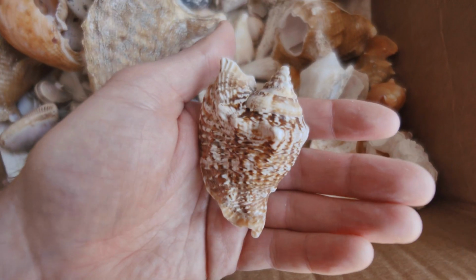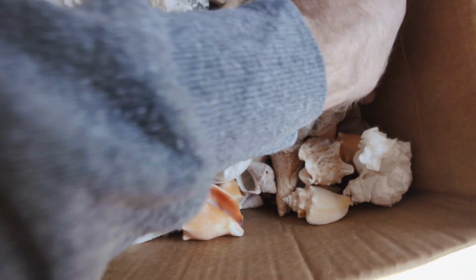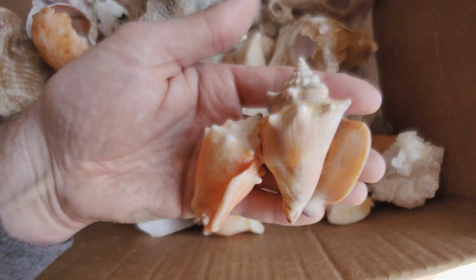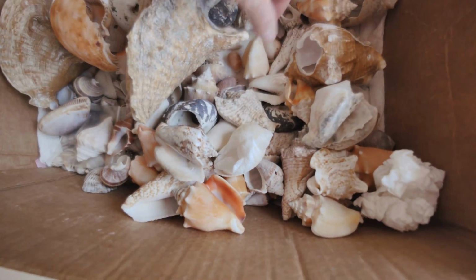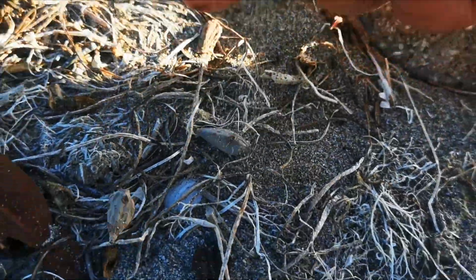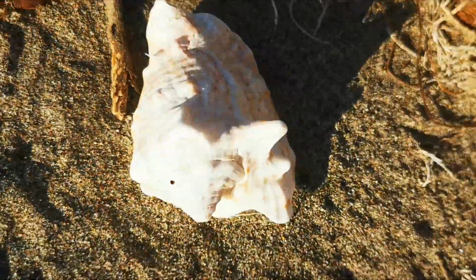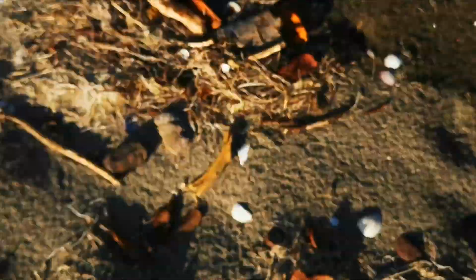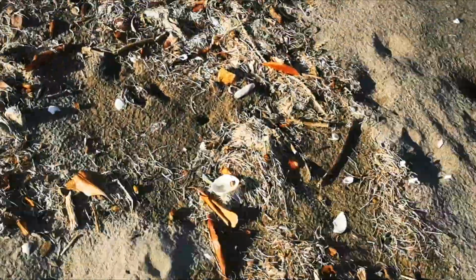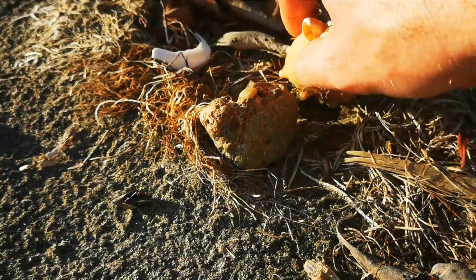Some beautiful hawkwing conchs. There was a beach in southern Jamaica that was just littered with West Indian fighting conchs and crown conchs and milk conchs. And there's literally shells everywhere. Well, that's a West Indian crown conch, but it's broken. But look, hawkwing conch here, everywhere, look. They're everywhere. West Indian fighting conchs everywhere.